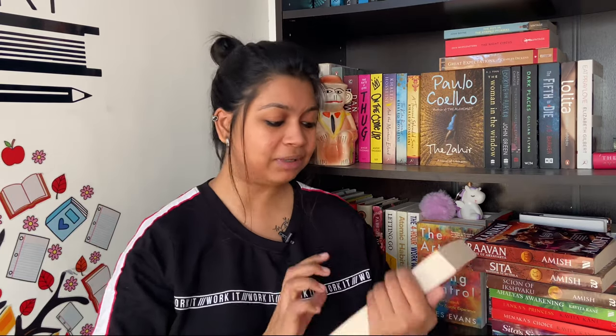Then we have the only book I have by Jeffrey Archer. Again, Jeffrey Archer is an extremely famous author. He's a best-selling author, but I've not read any book by him. It is Heads You Win, again, by Jeffrey Archer. Got it from the Flipkart sale.